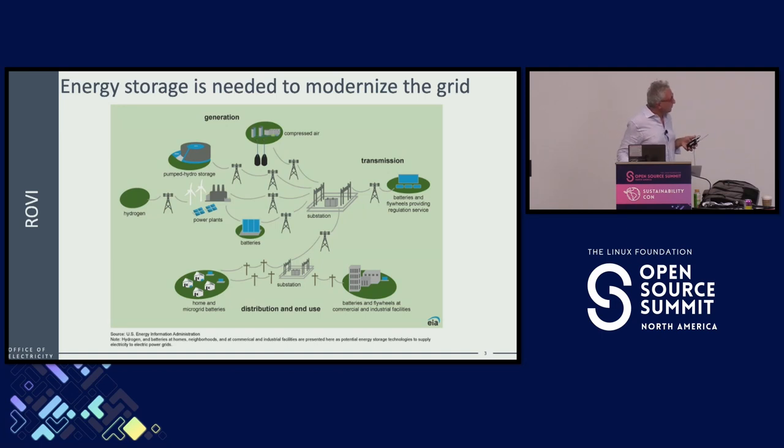And energy storage has always been on the grid. For those of you who follow the industry, the only reason pump hydro exists is because of all the vast nuclear energy production we had in the US. And nuclear plants like to generate electricity steadily. They really don't like to go up and down. So there was no need for electricity at night, and that's how pump hydro actually came about. And that's the same for compressed air storage.